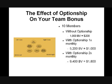Let's say that same group of 10 decides to buy both coins each month. Well, now the business volume is 9,400 points, and the earnings for the year are $1,800. I want you to see how we have multiplied the earnings on this same group of 10 individuals simply by adding the monthly option ship.